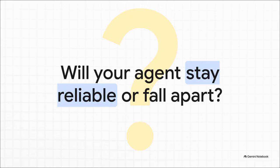So as you go back to build your next autonomous system, you have to ask yourself a serious question. Will your agent stay reliable, or is it going to quietly fall apart at step 3? Because as these AI agents get more autonomous and they run for way longer periods without a human checking in, a clever little prompt just isn't going to save them. Managing the entire information environment across a whole session, that is the skill that actually determines your success now. So don't just optimize the message, optimize the context.